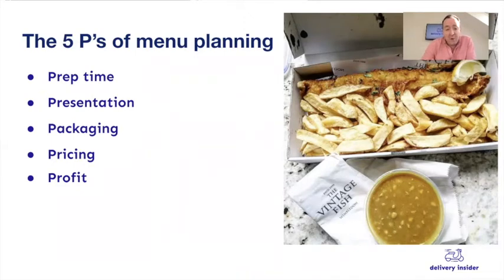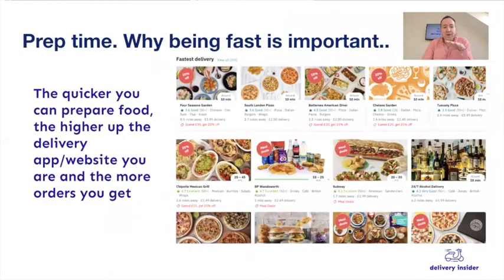So prep time, how quickly do you make your food? Is it going to be quick to make? Because the quicker you can make it, the further up you are on the apps and the aggregators, and the quicker you can get food to people, and that really helps. Presentation, how does it look? What packaging are you using? Does it make the food look in its best light? And then pricing, are you competitively priced? And finally, and importantly, can you make profit from selling these dishes at this price online once you've added in the cost of the packaging and added in the cost of any aggregator fees as well? So let's talk about some of those in more detail.